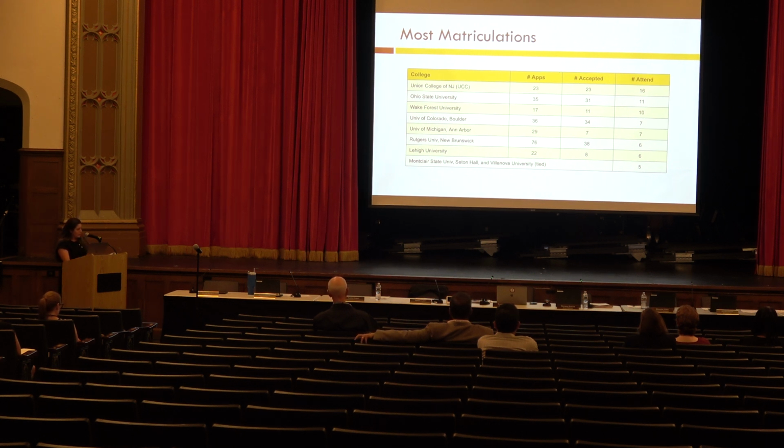University of Michigan, we talked about. What we saw from them is a lot of our students, there was a lot of movement off the wait list. So the wait list is becoming increasingly more popular. And we had several students get off the wait list from here. Also, they were looking to pull students from different types of programs, specifically nursing, theater, engineering, and arts and sciences. So that was great to see.